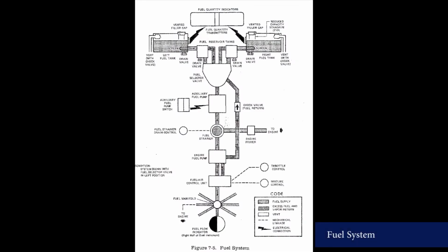The Cessna 206 has two tanks, one in the left wing, one in the right wing. Both tanks have their own vent to ensure that when the fuel is drained out, the pressure is then equalized with air. The caps are vented also in case these check valves become blocked. Each tank draws to its own fuel reserve tank, which also has a drain valve to check for fuel quality.